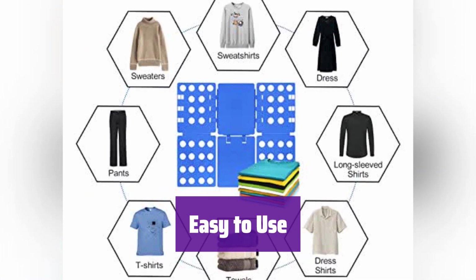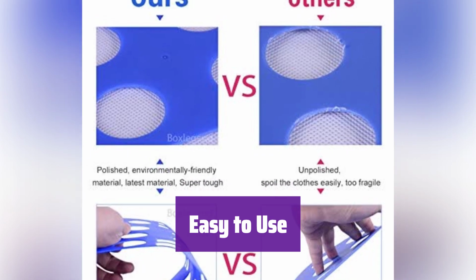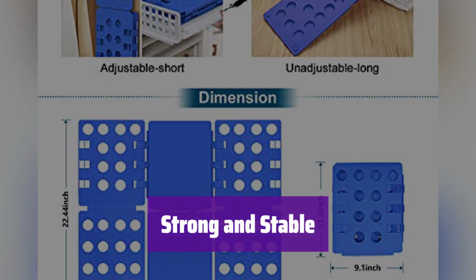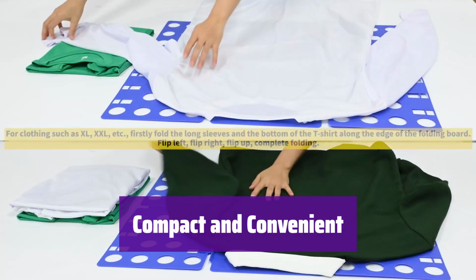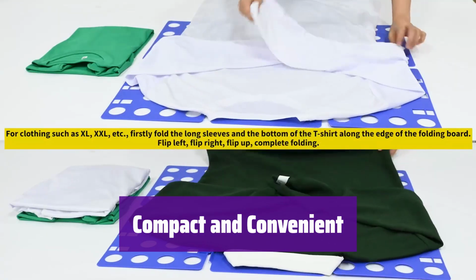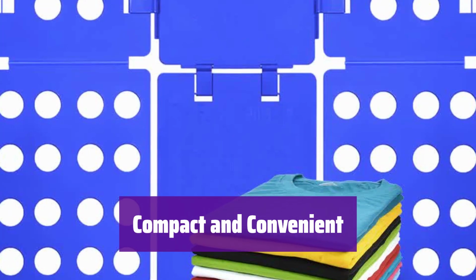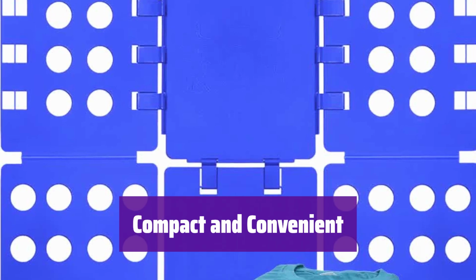No assembly is required. It's designed for both adults and children to use with one hand. This makes folding clothes convenient and straightforward. Features 2 silicone buckles that firmly connect the panels. Even with a severe collision, it won't fall apart, ensuring durability. The folded size is 9 by 11.4 inches and weighs 1.3 pounds. It can be easily stored in a drawer or suitcase. When unfolded, it measures 27.16 by 22.44 inches, accommodating various clothing sizes.